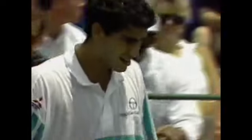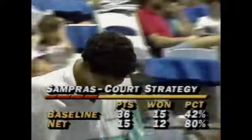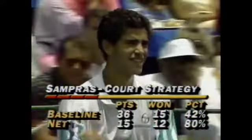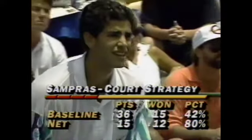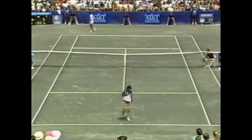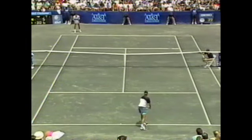30 love. Sampras checking the mark. See what Sampras has done. He's winning 42% of the points from the baseline, but look about his net game. Yeah, he's very strong when he comes up to net, but the funny point is that he had those 3 break points on Agassi's serve, and he never came in one time on those 3 points, and that may hurt him in this set.